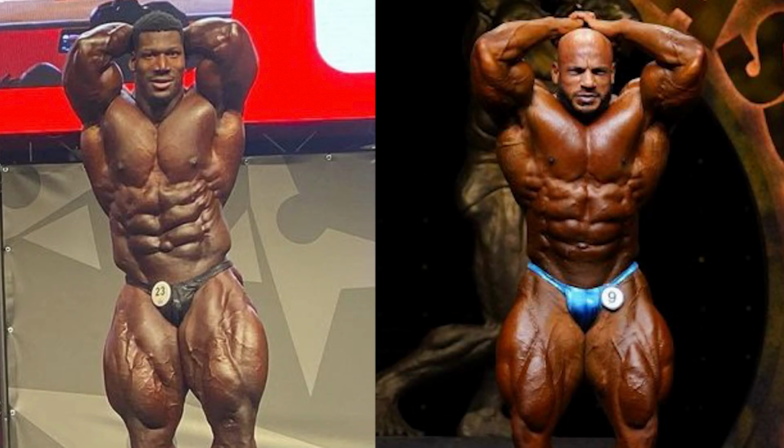The ab and thigh is a rather close pose for both, as they both have very similar attributes. Both don't have the best sized midsections, however they do have outstanding quads. Ramy once again shows off his deeper cuts in the quads, while Rubio shows that he has just as much mass with a decent level of separation.